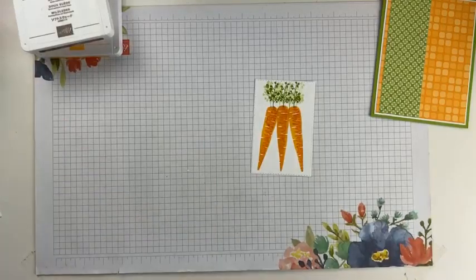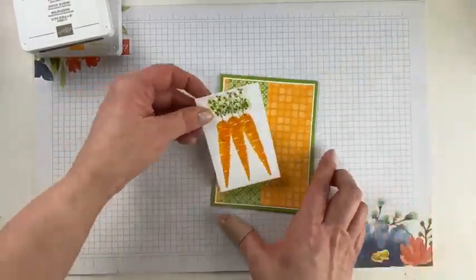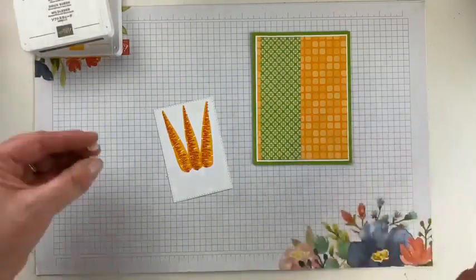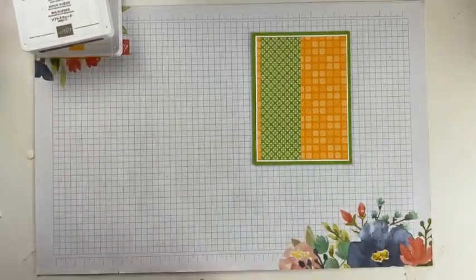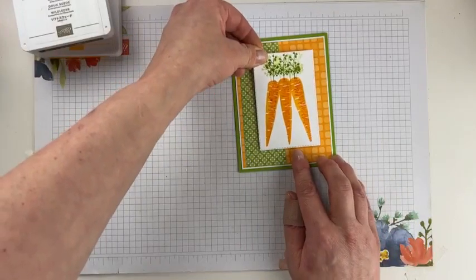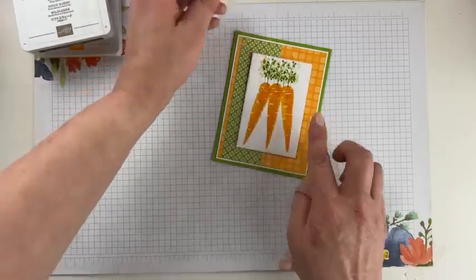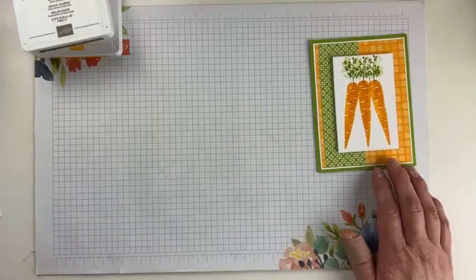So we have our carrots, and for those of you who are regular watchers, you're going to die when you see this. I'm just going to put this on with one Stampin' Dimensional because I'm going to redo it. You would use more than this, but I'm going to end up redoing this, so I'm not going to stick it down with as many dimensionals as I normally use. So we'll add that layer with a dimensional, and then we're going to do our sentiment.